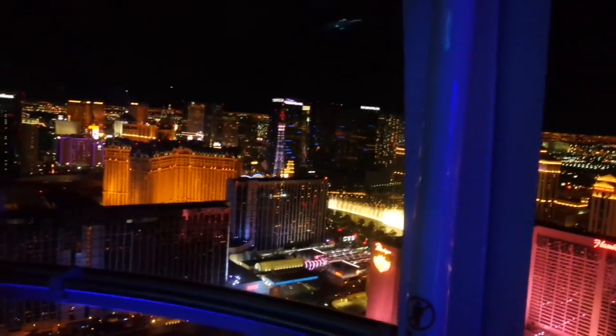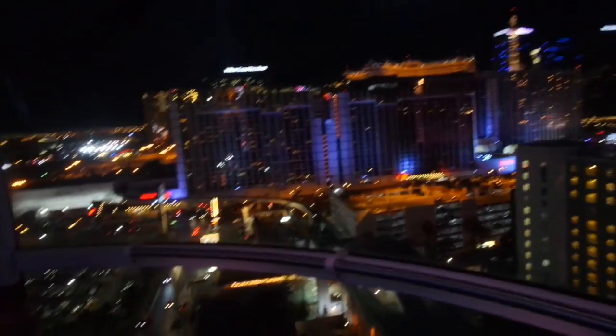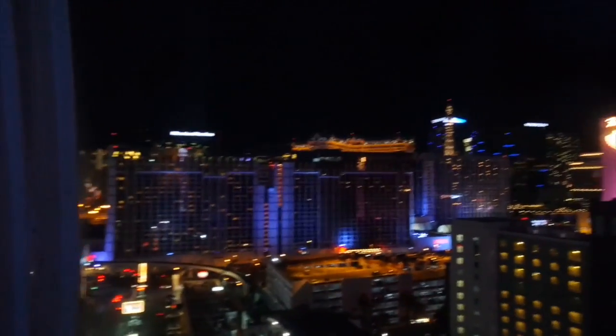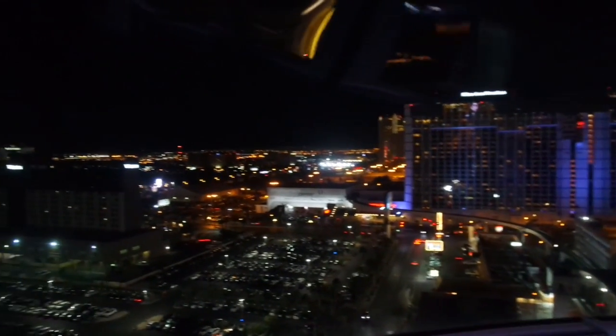Yeah, see, that's the Eiffel Tower. Yes, please, yes, let's take a picture now. This view is amazing. It's definitely worth the money. We're not even down yet, but we're on our way down. But this is definitely worth the money. You can see the whole city. This view is just amazing.